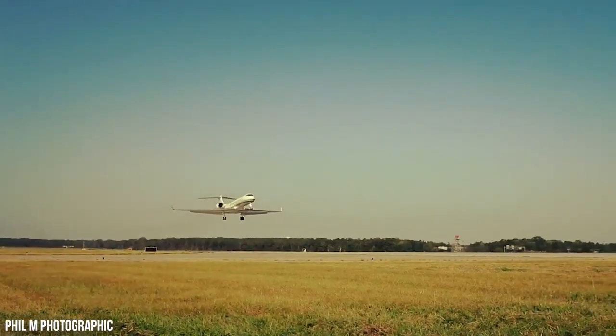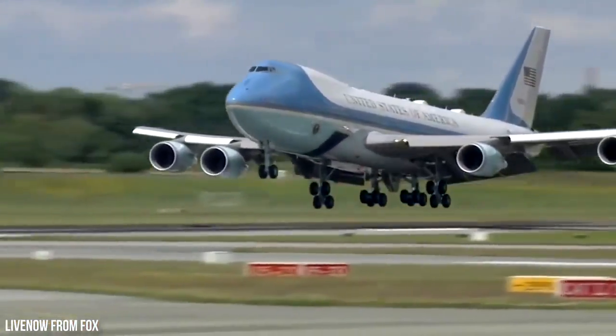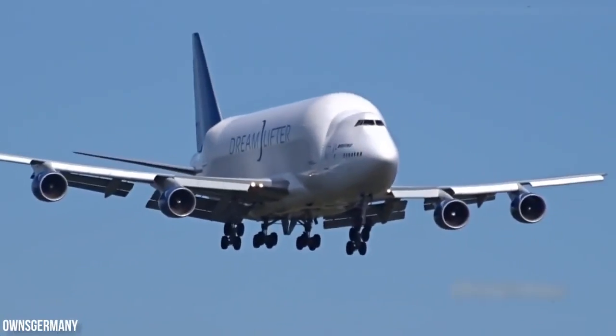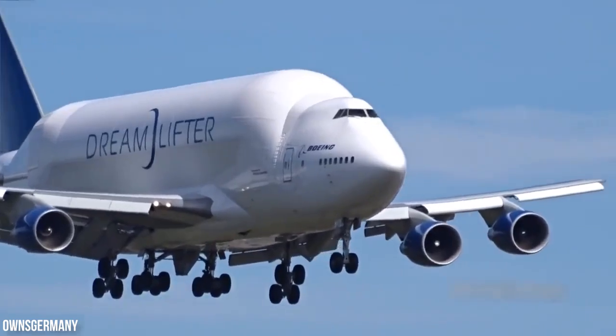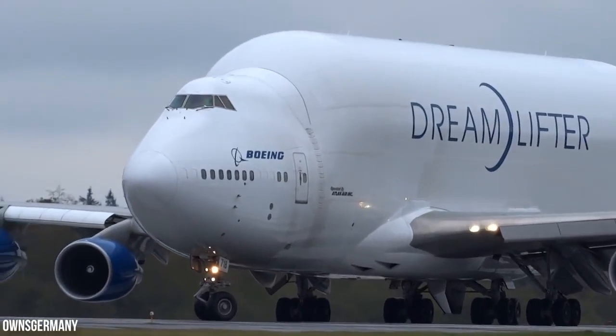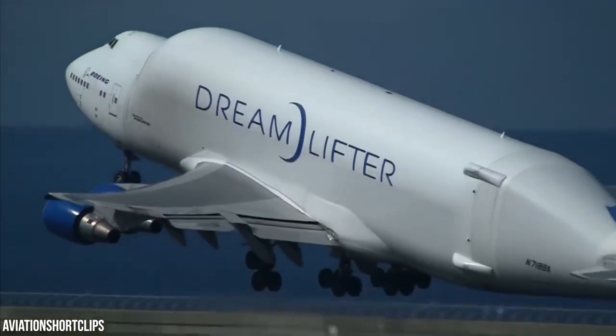We've already seen many amazing medium-sized private jets and giant planes like Air Force One. But when it comes to monster cargo aircraft built and designed to deliver enormous objects, it might be hard to find a proper competitor to Boeing 747 Dreamlifter.